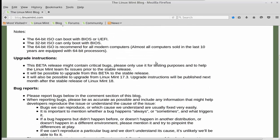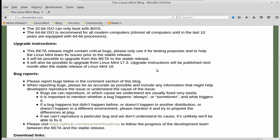That's awesome. One of the things they say here is that the beta release might contain critical bugs. Please only use it for testing purposes and to help the Linux Mint team fix issues prior to the stable release. But they say that you will be able to upgrade from the beta release to the official release with no issue. They also say here, and I hope I'm reading this right, they say it will be possible to upgrade from Linux Mint 17.3. Upgrade instructions will be published next month after the stable release of Linux Mint 18.